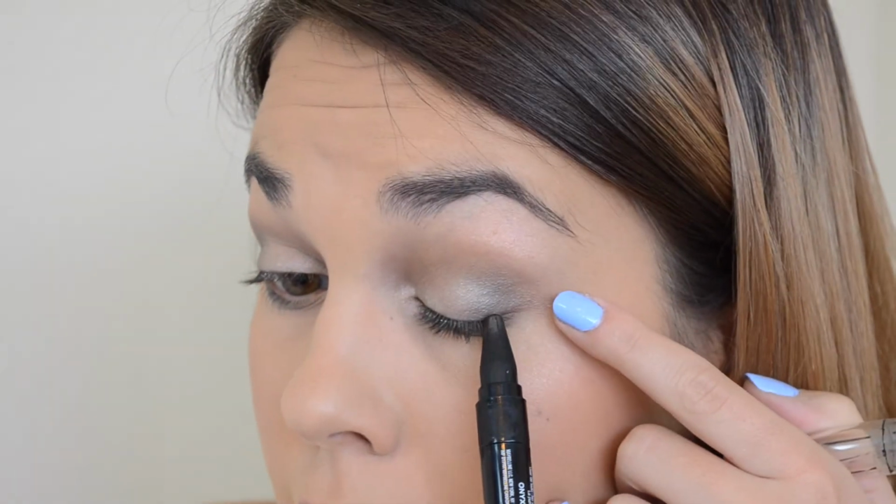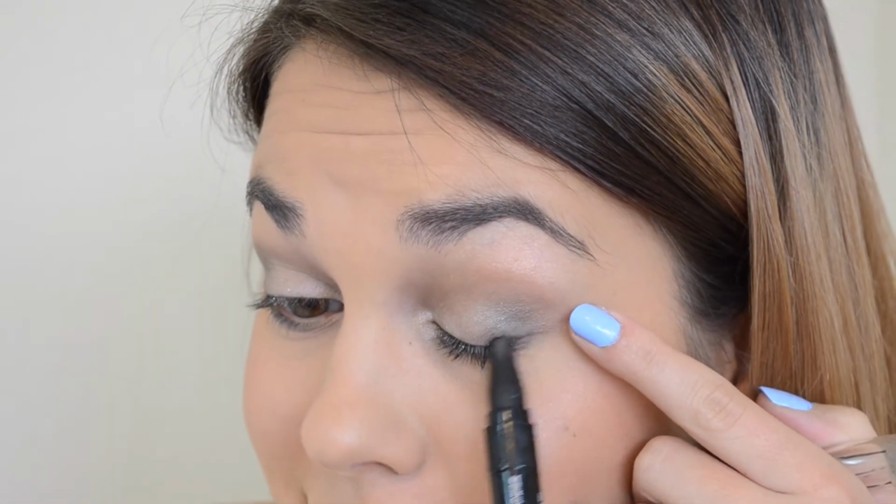Okay, so for liner, I'm going to use my Maybelline Master Kajal liner. This is in Onyx Rush. I think it's just the black color. I'm going to kind of smudge this on my upper lash line softly. I really like to use this as a smudgy kind of eyeliner look. So if I'm doing kind of a smoky eye, sometimes I'll do wing liner. Sometimes I'll just do a really smudgy liner look. It just depends on how I'm feeling that day. So today it's smudgy.